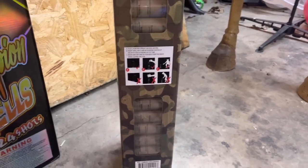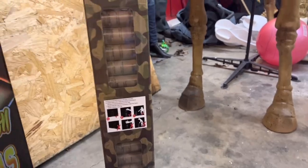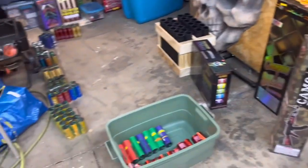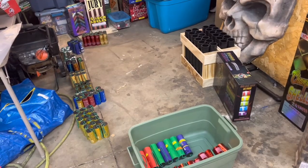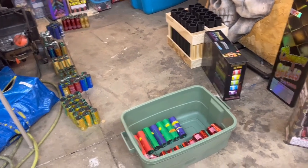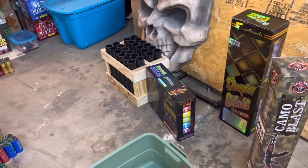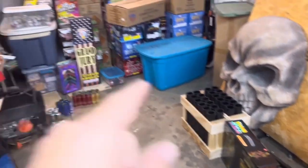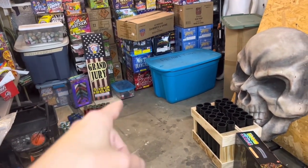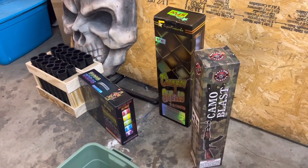And then here we got Camo Blast, 1.5-inch cans by Raccoon. The videos I've seen of these look like they pack a punch for what these little guys are. So I'm pretty excited about these too. We got some shells this year. I think last year I had like 24 shells, maybe. If I'm lucky, I had 24 shells. And this year, I don't even know how many shells are here at the moment. Plus, there's still some more in another tote. One of these totes got some little mini cans. But as far as the big regular canister shells, these are it here.